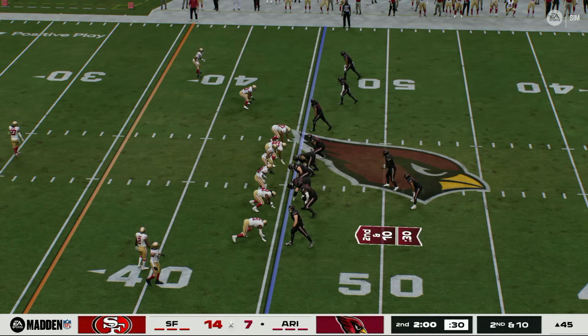From the shotgun, it's Brissett. Gets it away quickly, and it's caught. And that'll go for a gain of 7. And it's going to set up 3rd down. Brings up 3rd and 3.